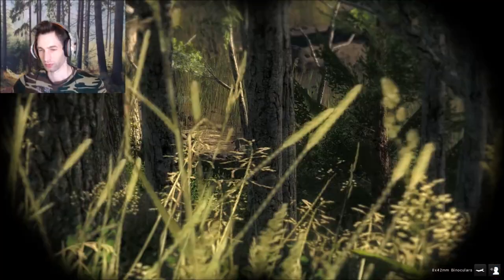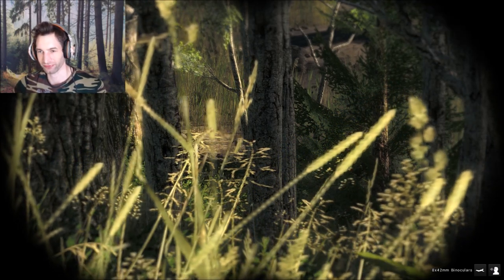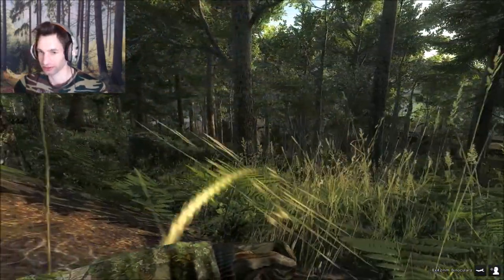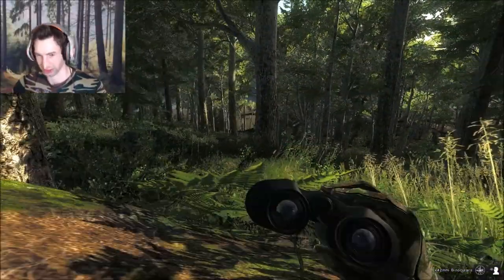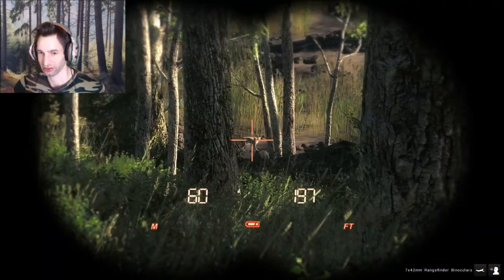Alright guys, we were just tracking a male bobcat and I can see him. He's right there. Actually, that's a female. That is a female, but there should be a male down there somewhere. I know there's definitely a male. That is indeed a female there. I would like to be able to take a shot on her. We might go for a shot right here. Let's see how far she is. She's 60.